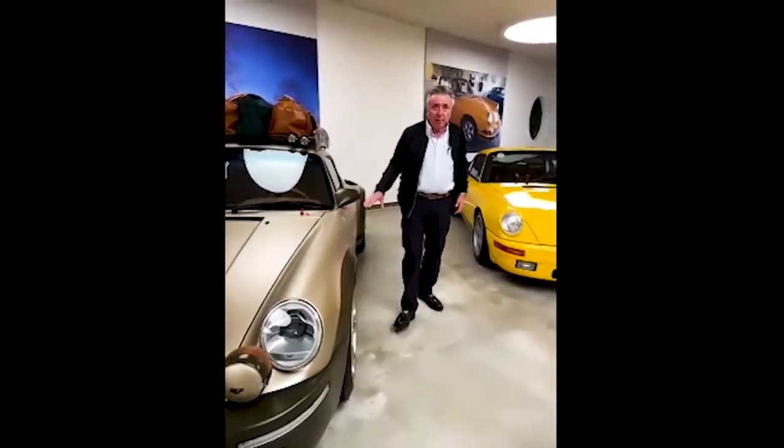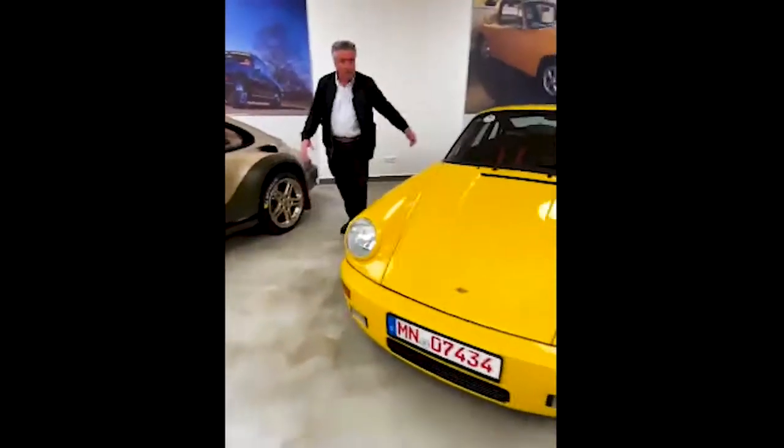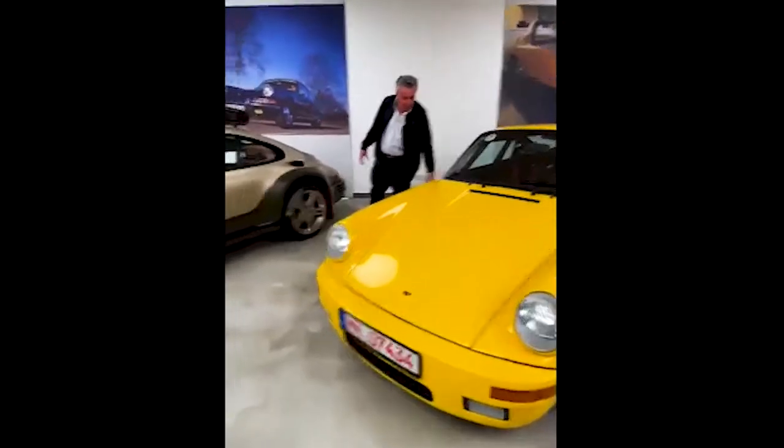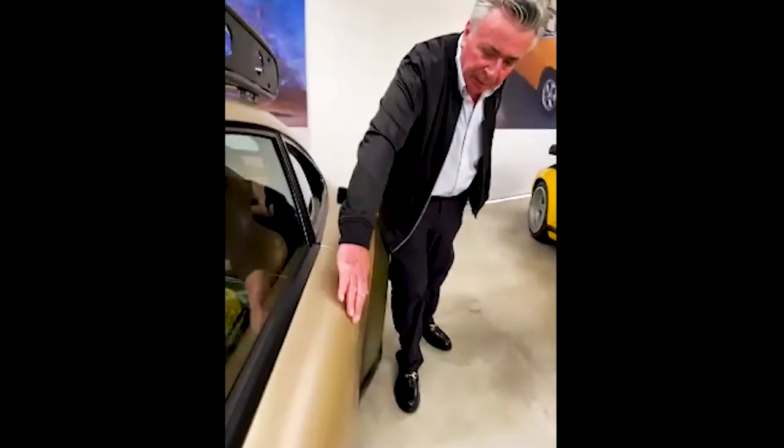Now, Alois, come here. I want to show this because you could compare with the old yellow bird. When you look at the shoulder of the typical 911 here, now look at the shoulder of the new car, how much more outboard it goes. And we have a different line over here.